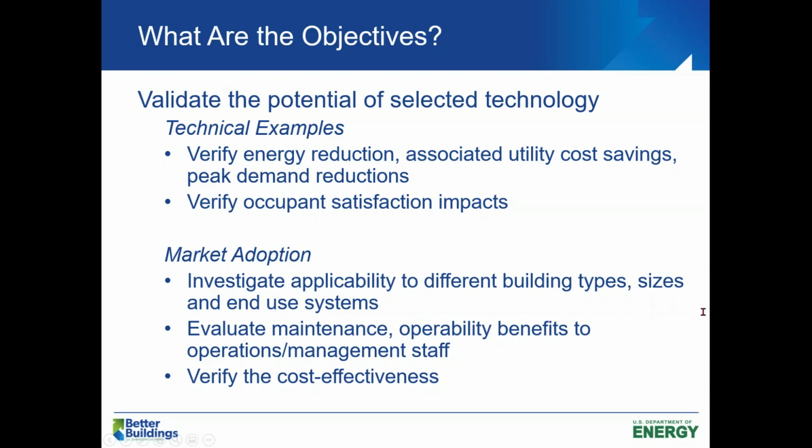So the objectives of technology are really to, as I mentioned, verify that the technology performs as we thought, or to help us understand where the technology can improve so that we can make more investments in research. So some of the examples of metrics that we're looking for are around energy reduction, utility cost savings, peak demand reductions for grid interactivity, occupant satisfaction, and then where would the technology actually be applicable? So what system types, what building types, what size ranges, and you're going to hear a little bit more about that for each technology here, what the target application is.